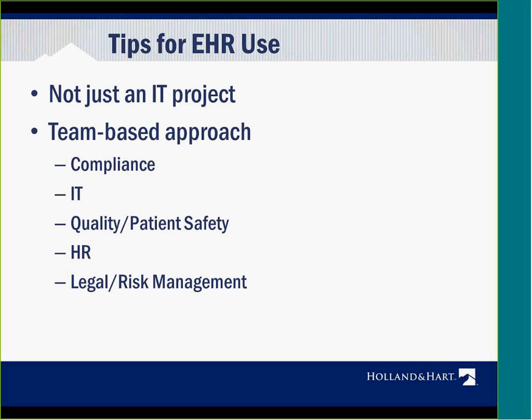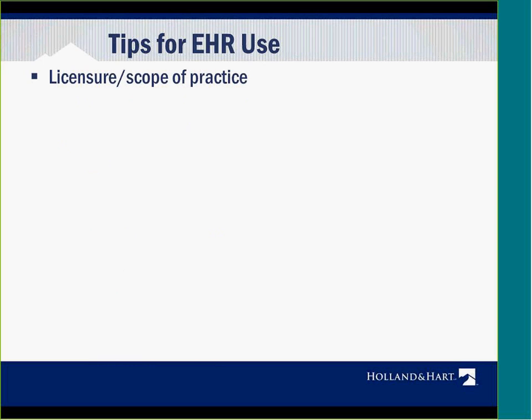and needs elements of compliance, IT, quality and patient safety, an HR component based on your organization type and size, and then also input and overview from legal and risk management. Those are things that I would suggest also looking at or keeping in mind as you're rolling out an EHR system.